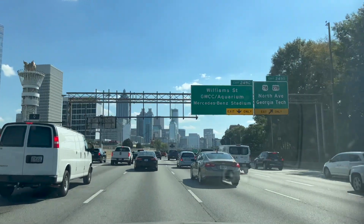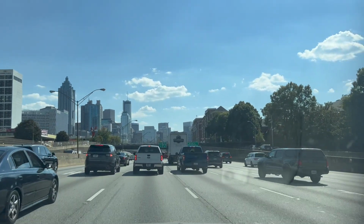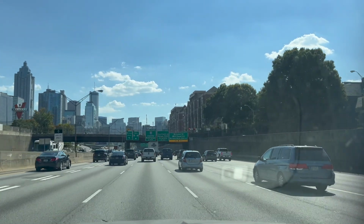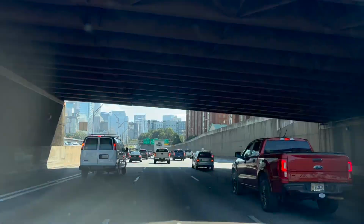And so I thought I'd show you what the city looks like if you're driving through it. This is the amount of traffic that there is at almost 3 o'clock in the afternoon on a Friday. So these roads never sleep. It's always extremely crowded. And yeah, that's Atlanta traffic.